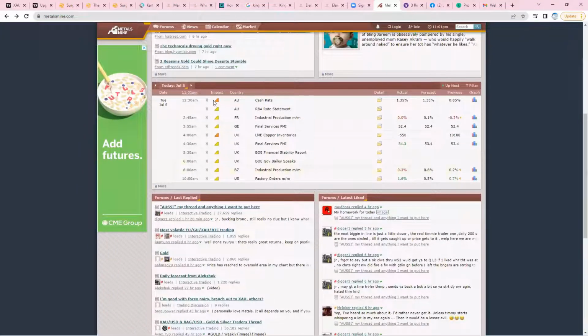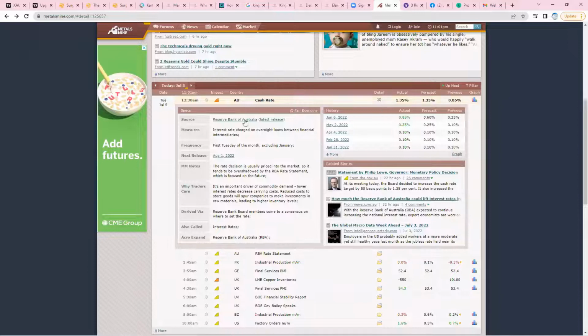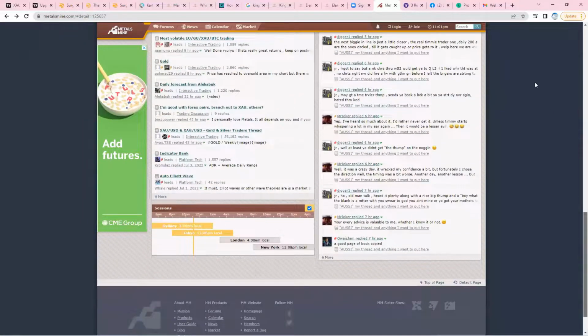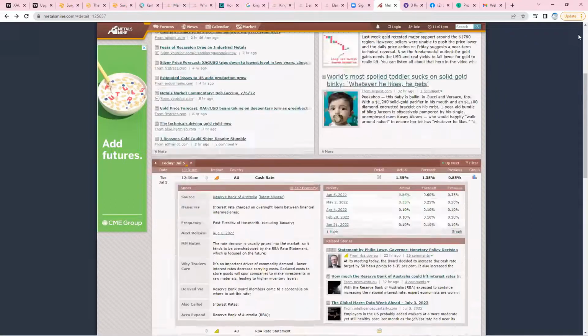Here we go right here. This is Tuesday. This is a different time frame. You see everything's in the morning. And is there anything we're concerned about? Cash rate right here. Let's see this one. This might be a little concern. Interest rate charged on overnight loans between financial institutions. All right, interest rates. Okay, at this meeting today, the board decided to increase the cash rate target. Boom, boom, boom. Not worried about that. Okay, well, that's how you look at gold.